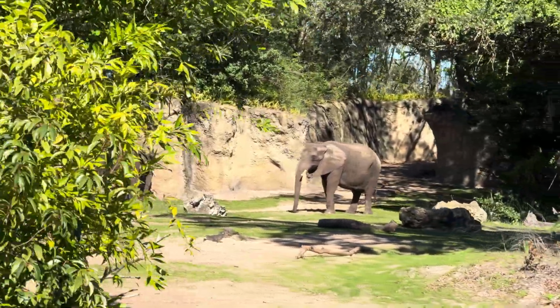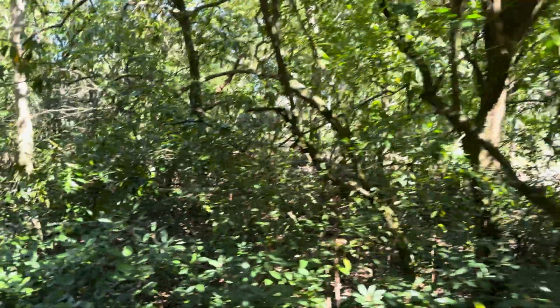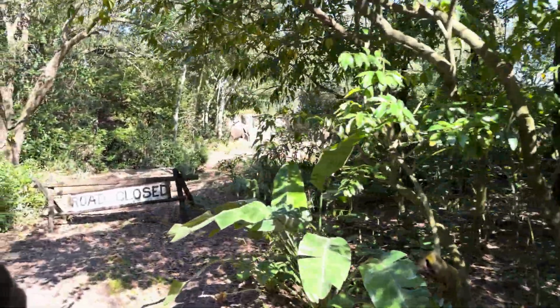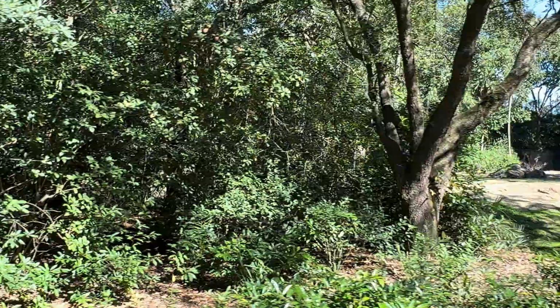Now, these elephants, we sometimes see them flapping their ears back and forth. The reason that they do that is because they have blood vessels right behind their ears, and when they flap their ears, it actually cools the blood by about 15 degrees Fahrenheit. Now, these elephants are actually not fans of the sounds that bees make, so if they hear that sound, they'll actually tend to stay away from that particular area.